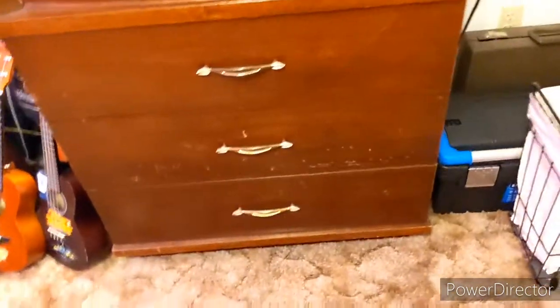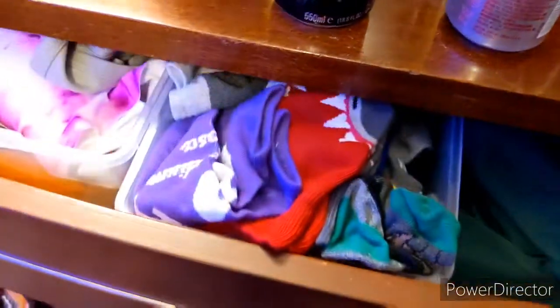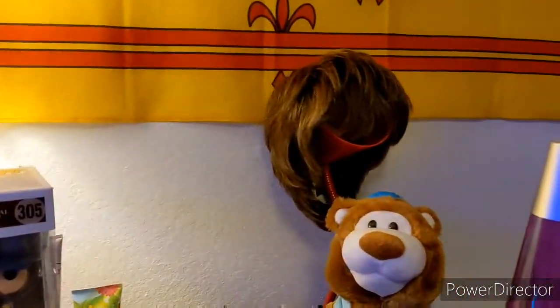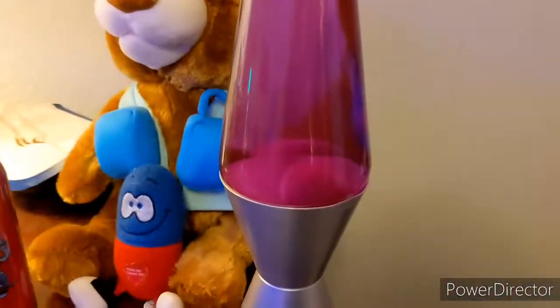And I've got my dresser here that I fully organized and even organized the different drawers. Pajama bottoms was the bottom, there was pants, the shirts, my socks, and various other things, along with some of my graduation stuff. Here we've got the top of it. I had nowhere else to put that wig, so I put it on that lamp since I never use it.